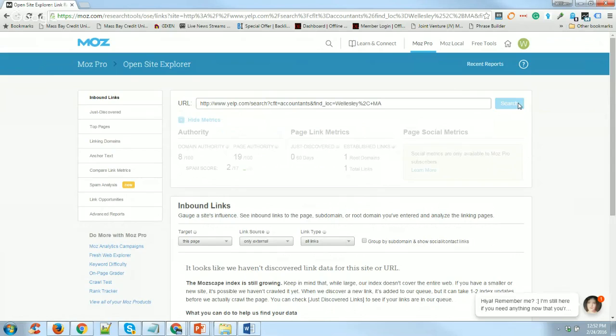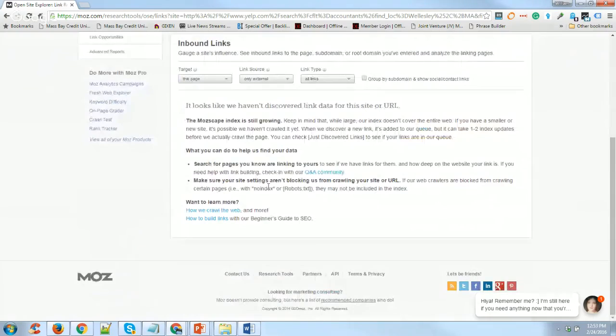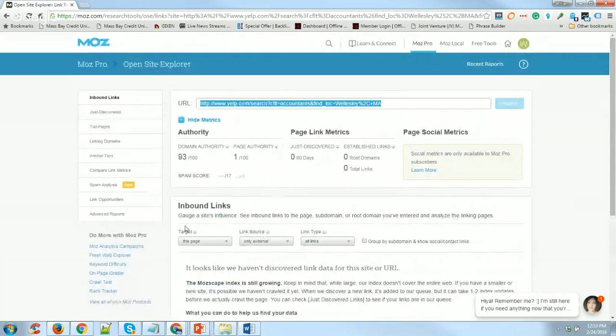We're just looking at this actual page. So the domain authority is 93. It's pretty close. Page authority, that's just this page alone, not the domain. So this is the domain, yelp.com, and then this is the page. There's no links going to it, so with a couple links, you can beat that.